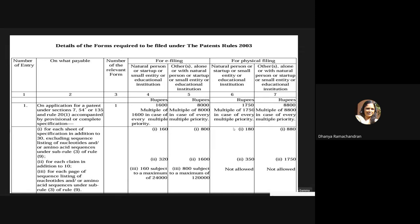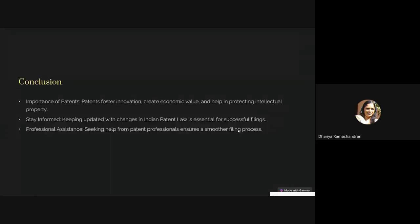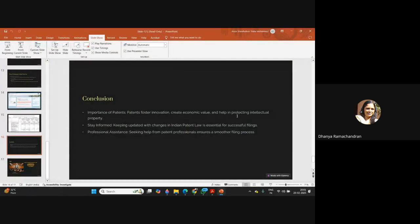So to conclude, patents are necessary because they foster innovation, they create economic value for the creator, and they help in protecting intellectual property. And if you are a practitioner, if you have patents, if you are a creator of innovation, you have to be updated about the changes or the amendments that are happening in the law.